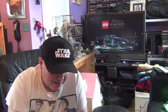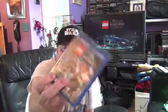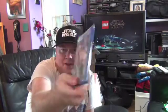Okay, this one, I got it for a steal really. I managed to get it for only £5. Was it £5? Yeah, I think it was like £5 in Smiths, so I think that was underpriced big time. And that is Lego Jurassic World. So that was a steal really.